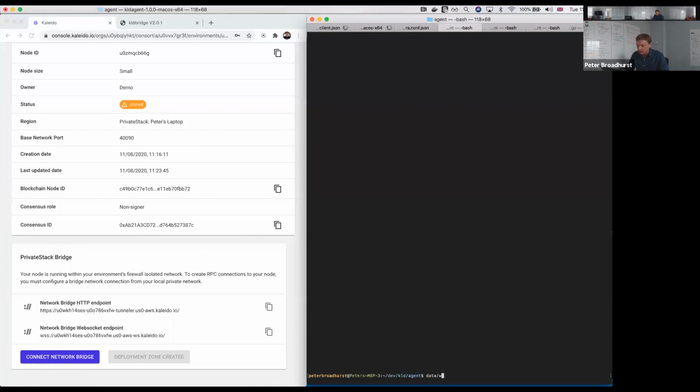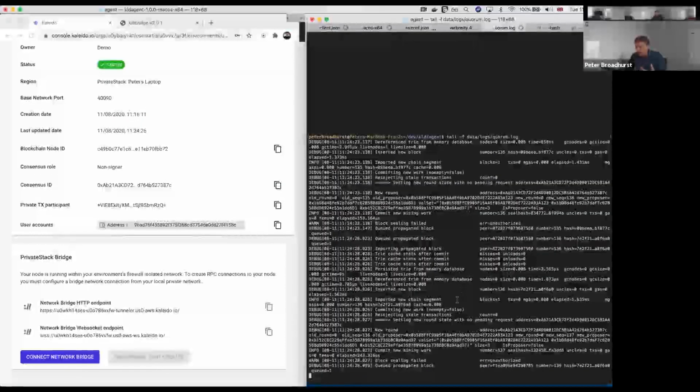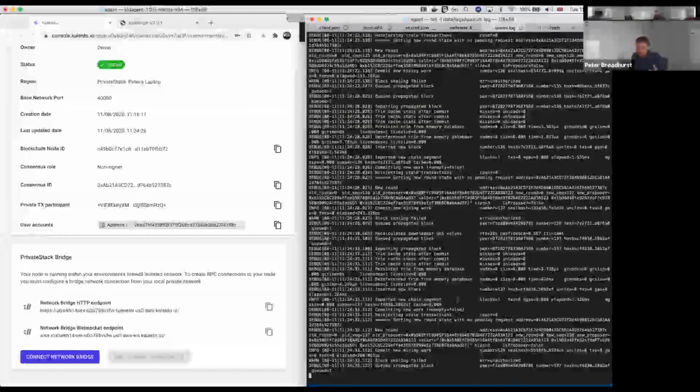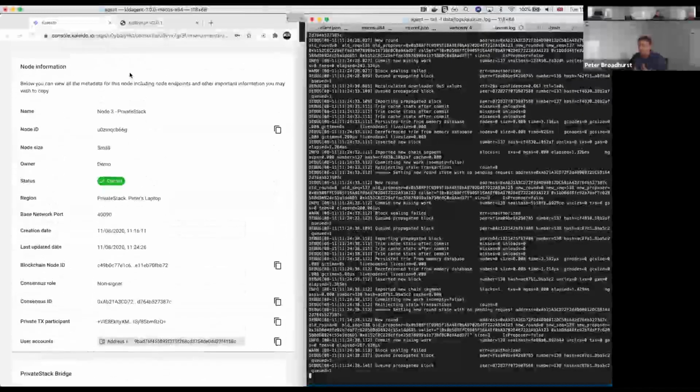And then I can go and I can start up the Ethereum node as well. So that's starting up vanilla Core in this particular case. And that's starting up Core on my local machine. I can go and I can tail the logs here, so we can see it starting up. And you can now see that it's happily connected to the rest of the network, even though it's running on my local laptop. And the Kaleido hosted nodes don't have external connectivity for P2P. I'm now joined to this network, and the Kaleido side sees my node as running and started.